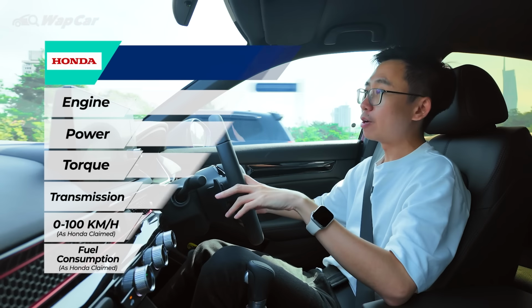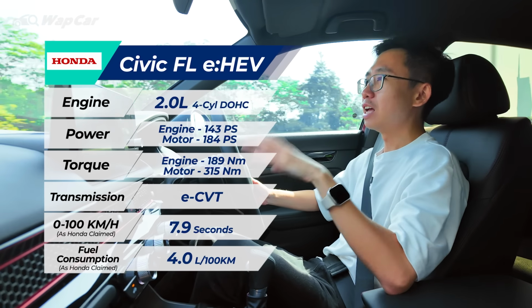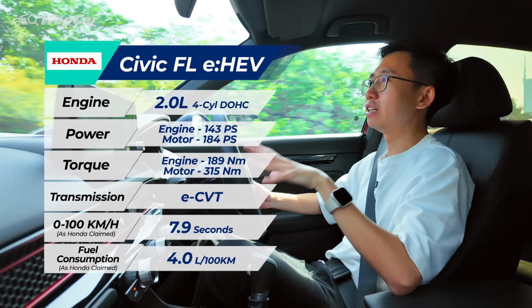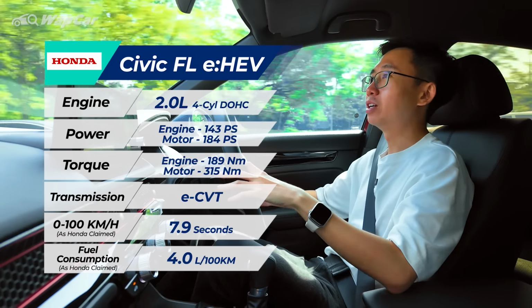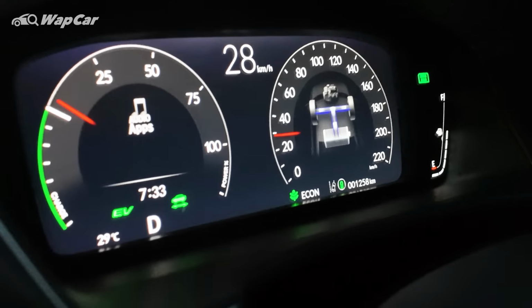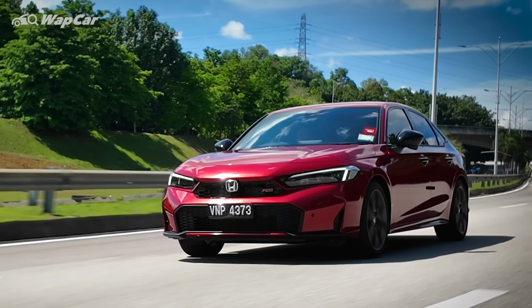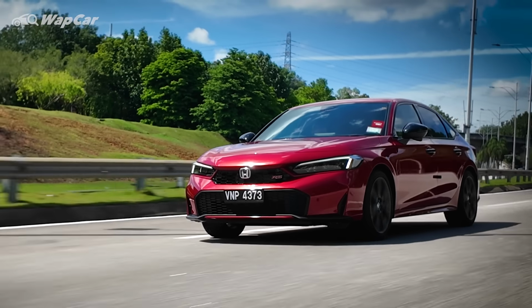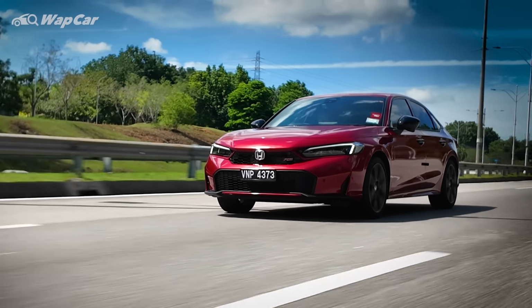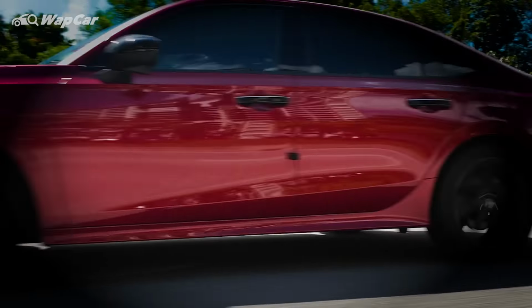The 2-litre e:HEV powertrain is smooth, responsive, refined, with strong power delivery. As you're just tootling around town like this, below 80 km per hour, with enough battery juice, it's able to run on pure electric drive, meaning the electric motor only powers the front wheels, which gives you an EV-like driving experience, so you're very smooth, linear, and very responsive as you just want to overtake like this.